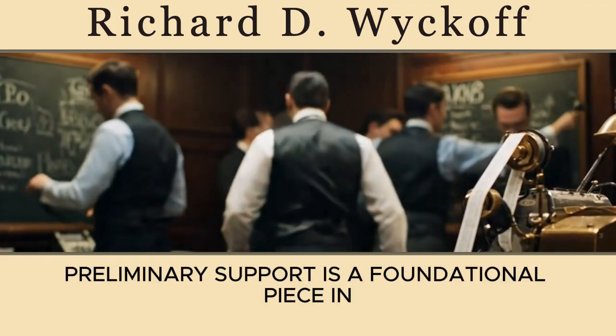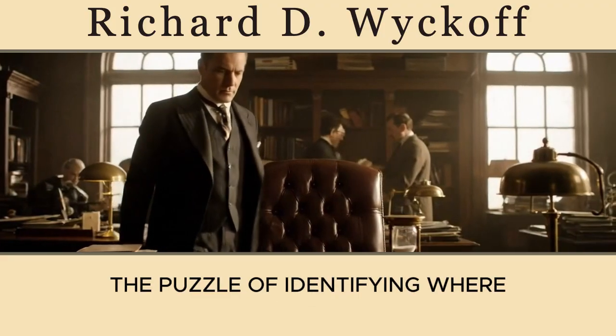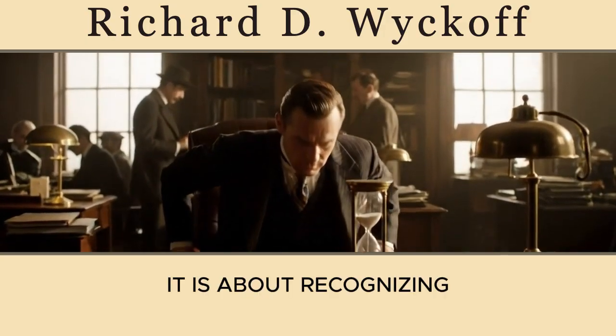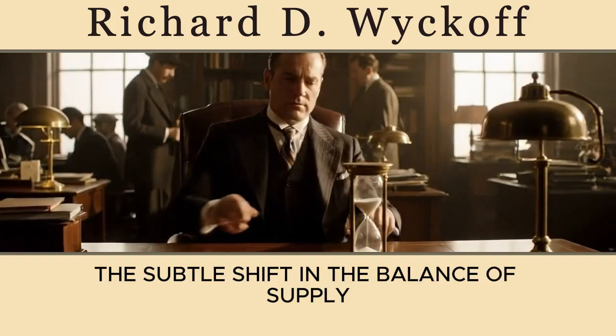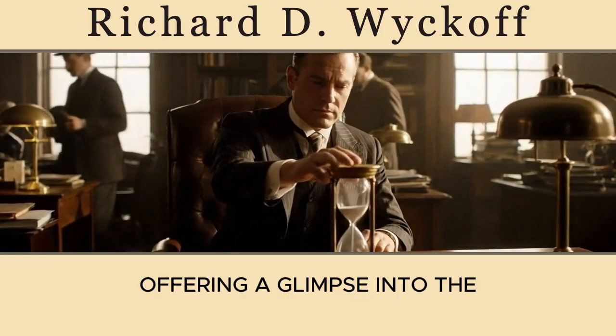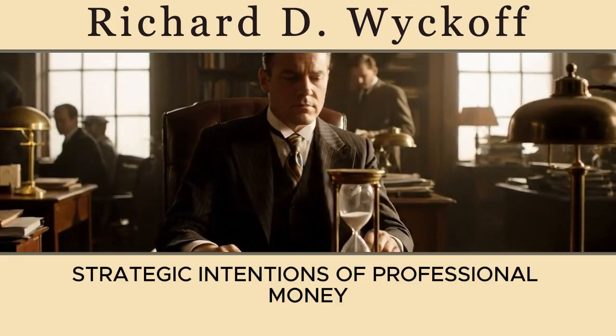Therefore, preliminary support is a foundational piece in the puzzle of identifying where the market's direction might be about to change. It is about recognizing the subtle shift in the balance of supply and demand that precedes a major move, offering a glimpse into the strategic intentions of professional money.